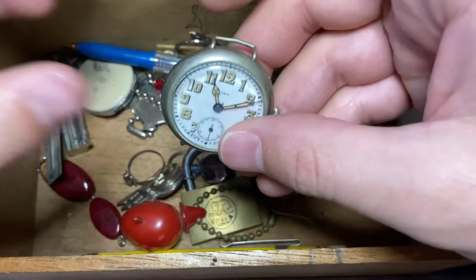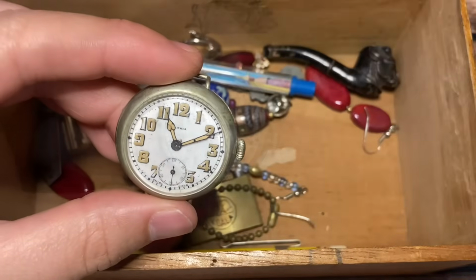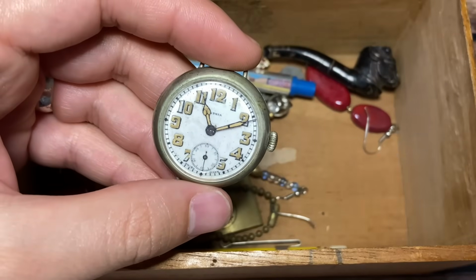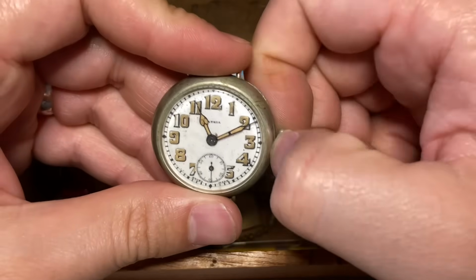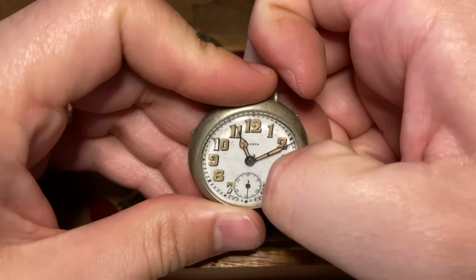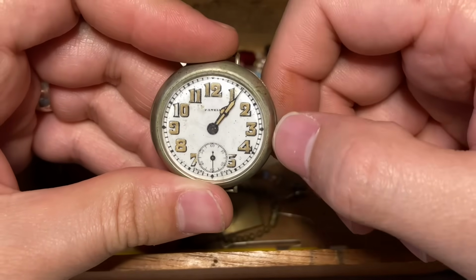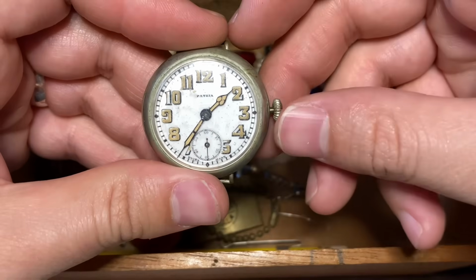And lastly, what I wanted to show you guys was this World War I trench watch. So this actually came in the junk drawer lot, the third, I think it was like a $30 lot. And man, I've actually had one of these in the past. Let's pull out the crown, see if we can move the hand so you can see the name. This is a Patria trench watch.